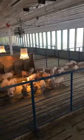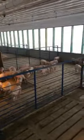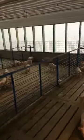Stood up and they all took off running. Yeah, so this building is a curtain building. It's a naturally ventilated building, so in the summertime, or as temperatures get warm enough, these curtains will start to lower to allow fresh air in to help cool the building down.